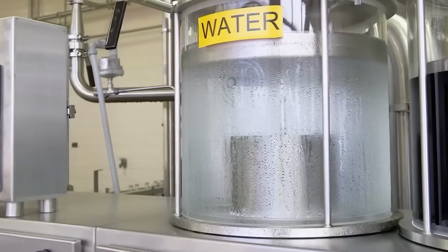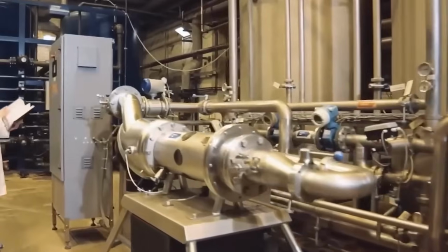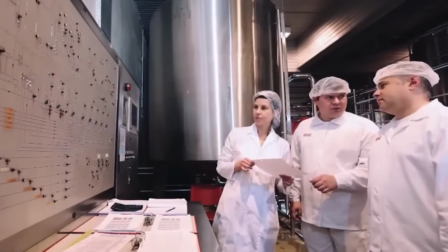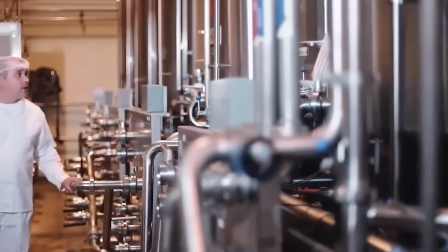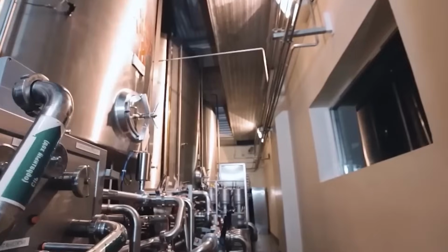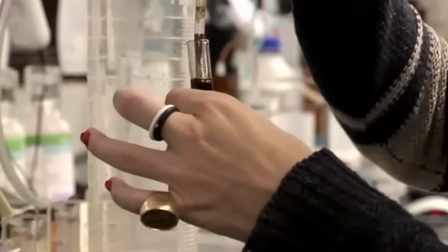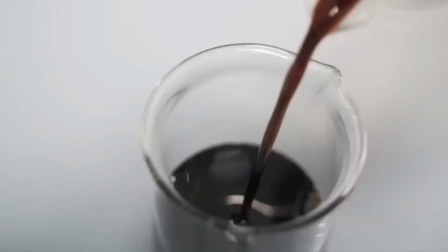The syrup used to create Coca-Cola is produced in specialized facilities known as concentrate plants. These plants manufacture the highly concentrated base syrup, which is then shipped to bottling facilities worldwide, where it is mixed with purified water and carbonated before packaging. Once the concentrate reaches the bottling plant, it is diluted with purified water following Coca-Cola's standardized formulation.